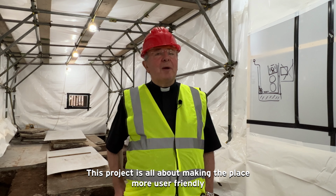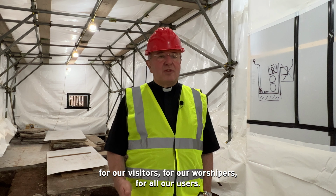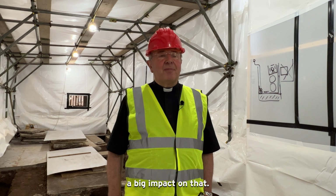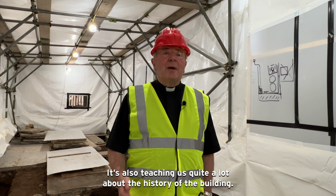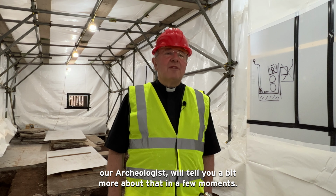This project is all about making the place more user-friendly for our visitors, for our worshippers, for all our users. And this part of the project is making a big impact on that. It's also teaching us quite a lot about the history of the building. And I know John, our archaeologist, will tell you a bit more about that in a few moments.